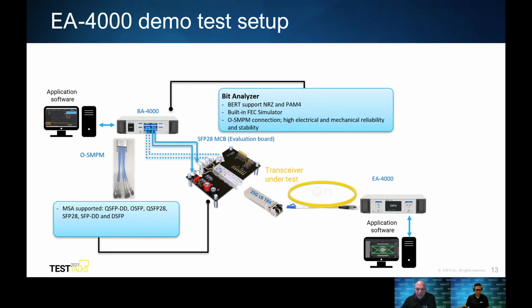This is to provide the test signal filled with a pseudo-random binary sequence, or in short, PRBS. From the BA4000, we use the OSMP cable to the module compliance board for the SFP28.